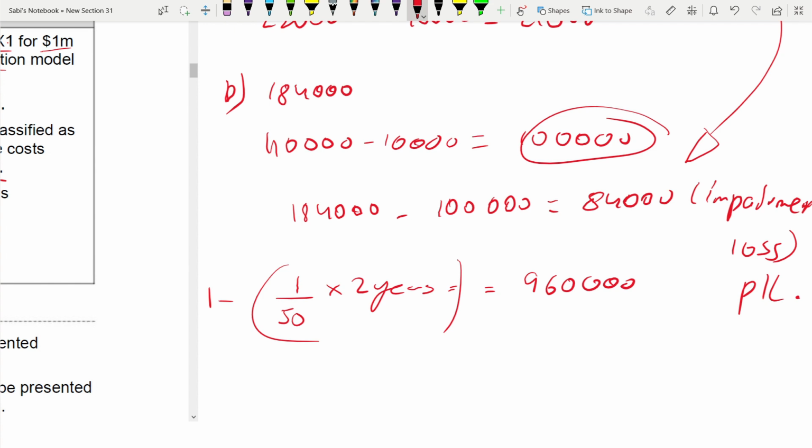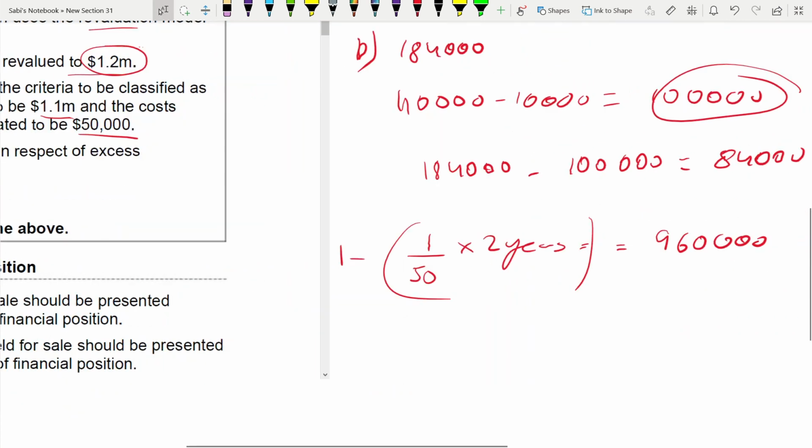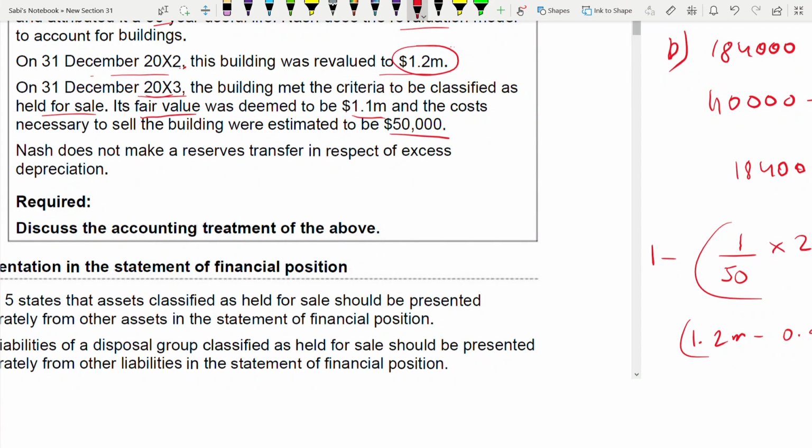But it was revalued on 31st December 2002 to 1.2. It went up. So from 960 it went up to 1.2 million. So 1.2 million minus 0.96 million will be 240,000, or 0.24 million you can say. This is a gain on revaluation. This gain will go to other comprehensive income. Now if you see to December 2003, it went down to 1.1.